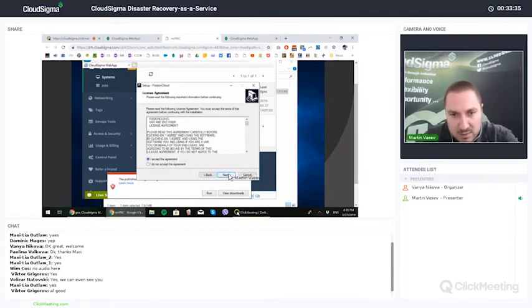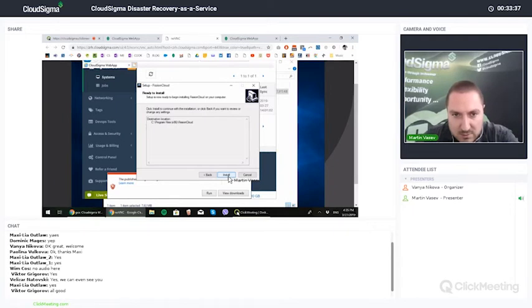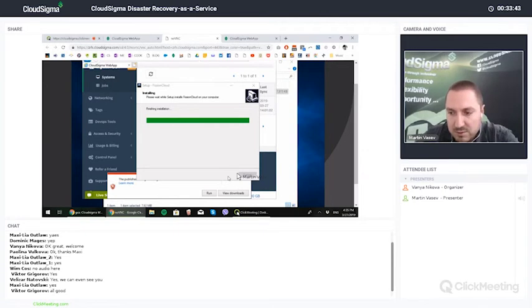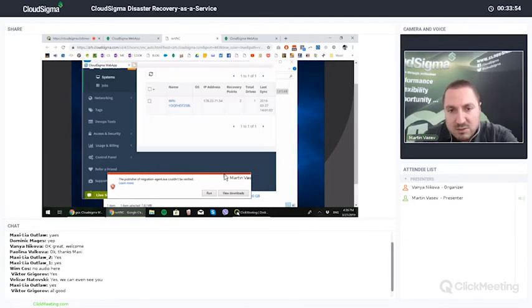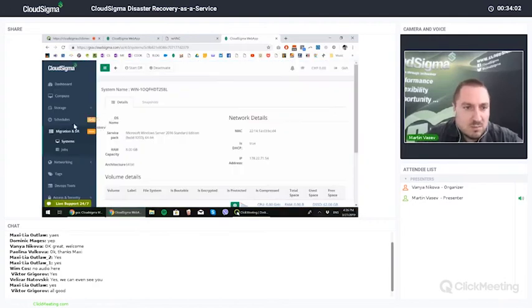Okay. So we just click, click, click. There's no need to change anything here because it needs to have access to. Yes, of course, your user should be an administrator of the operating system. Our pre-installed images are using CloudSigma user, which is with administrator privileges. So, okay, now we have the agent installed.